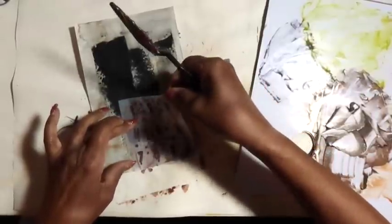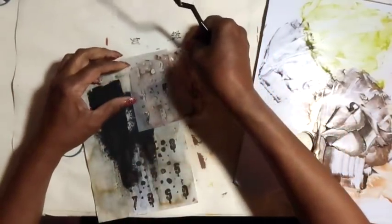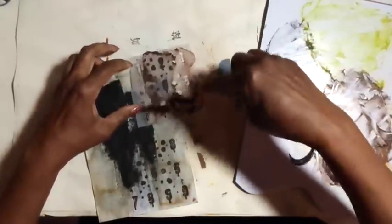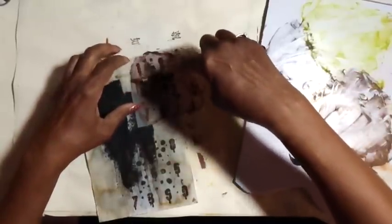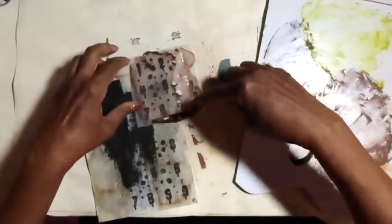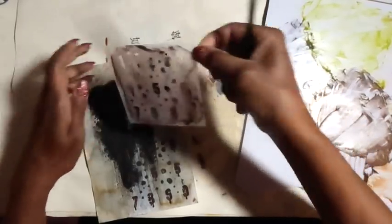Okay, and we'll put some up here, because I can see using this piece in sections, right? So let's just go ahead and get some images down. That's really, I like that color. It's really like an eggplant kind of brown.